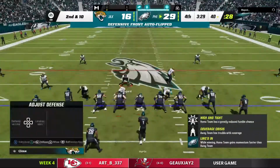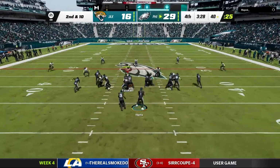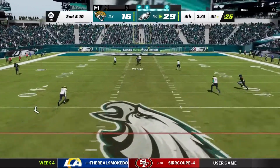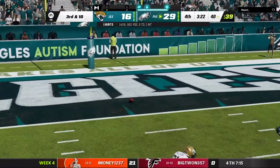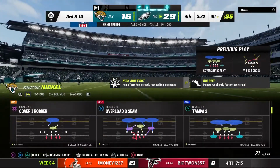So 2nd down and 10. Once again, they'll go from the 40. They go play action with Hurts. He's going to look deep for Watkins. And that will be incomplete. Tried to dial up the long one way out there, but it'll be 3rd down.